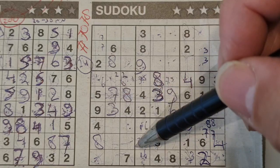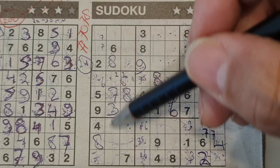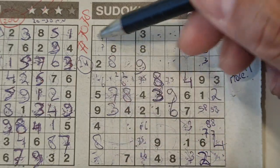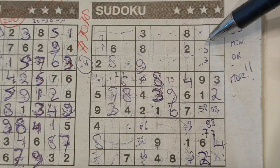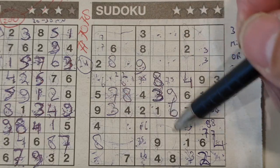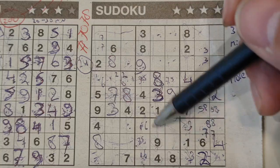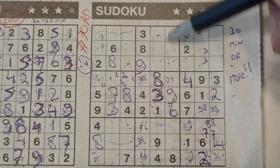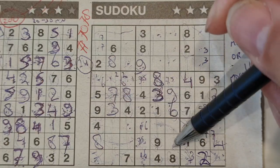1 and a 6. What about the 3 here? 3. Come on. 2, 2. Need a 2 here. Need a 2 there. 2, 7, 5, and then 1. Need a 1 here. 1, 2. Need a 3 here. 3, 3.